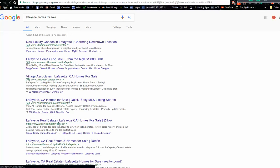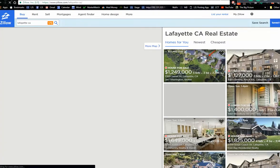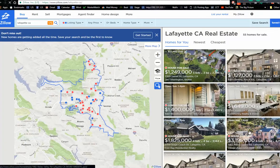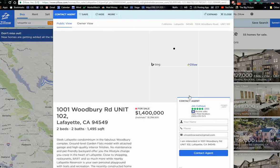Zillow right here. So when I look at that, crikey, a condo is at 1.5 million. That's crazy. But let's just click on that and see what's going on. Oh, it's right by the reservoir. Jeez, I need to buy over there.